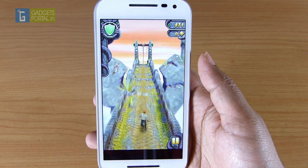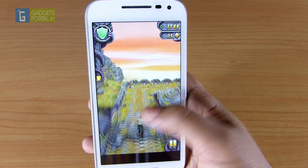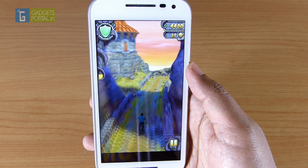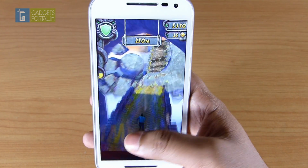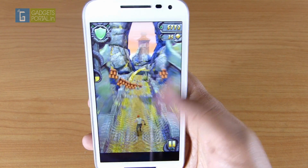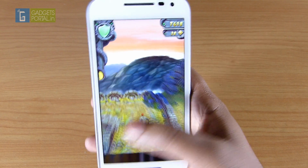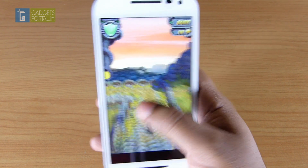Now in this gaming review you have seen that the Moto G3 is actually struggling handling the top-end most graphics intensive games on the Play Store. But I should not actually complain, this is just an entry-level or lower mid-range device and you get what you pay for. Overall, this Moto G3 is a great gaming device. You can play almost all the games on the Play Store, so don't worry.